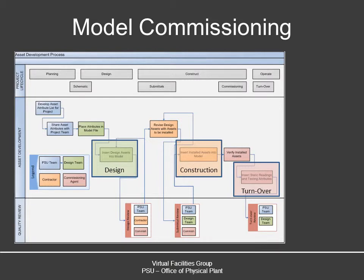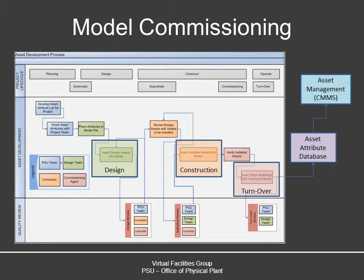And finally, at turnover phase, when the record model and as-built information is being developed, we want to make sure that it's accurate. So we enlist the design team, who was helping us develop the record model anyway, to help us validate this information. We want to ensure that the commissioning information is also imported at this point in time and this information is accurate. So the goal in mind at turnover is that we take that, develop an asset attribute database off the turnover information, which will then be entered into our asset management or our CMMS system. So you can see why it's extremely important to get this information accurate. We want everybody to be pleased with the end result of BIM.